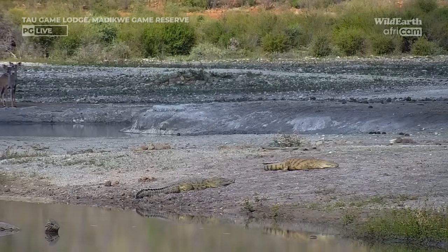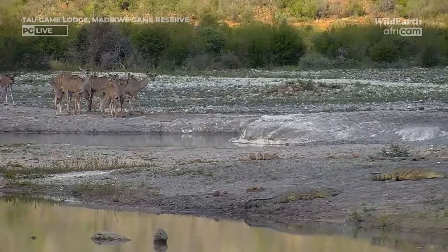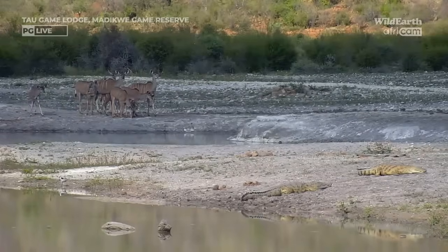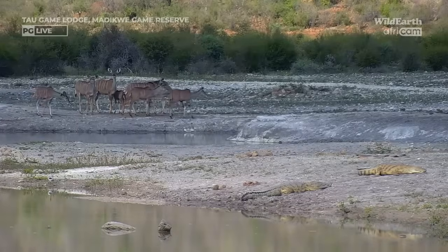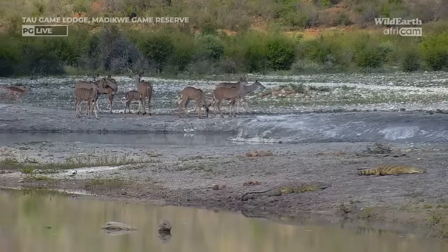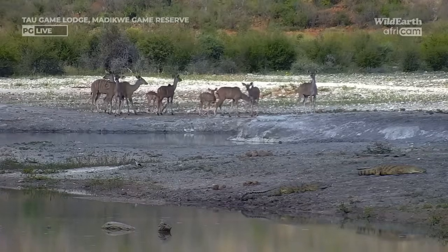A couple of kudu, one of our largest antelope, coming down to the water's edge for a drink as well. Now, a young kudu would certainly be on the menu for one of these crocodiles. So you can see just how nervous they are coming down to the water's edge. Kudu are very good at living almost independently of water, and in some parts of more arid regions of southern Africa, they do have the ability to live independently of water. But where water is available, they will come down and drink.